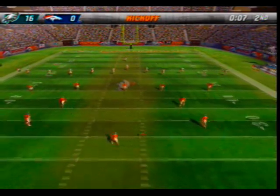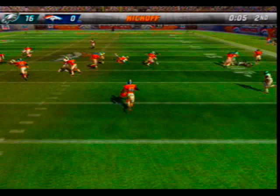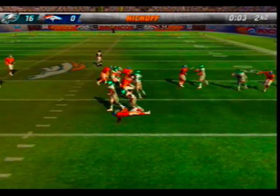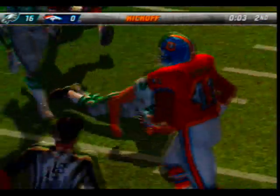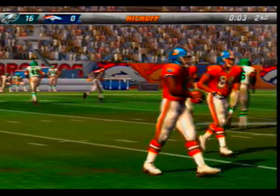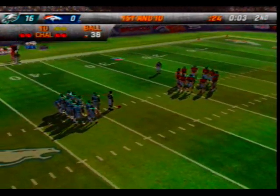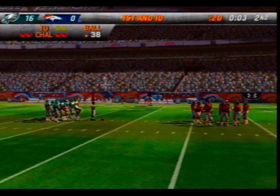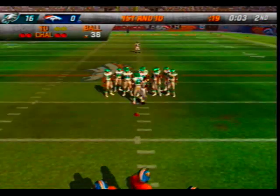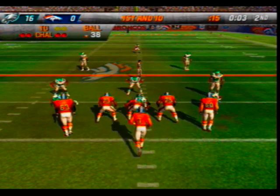Going with the squib kick. From the 20. And this should be the last play of the half. The 38-yard line.